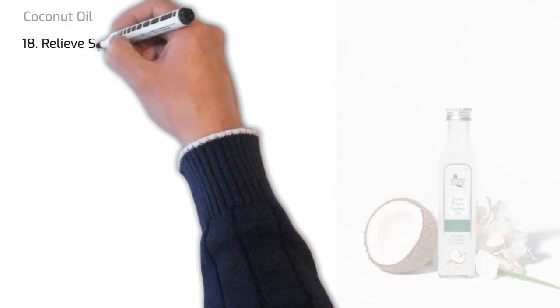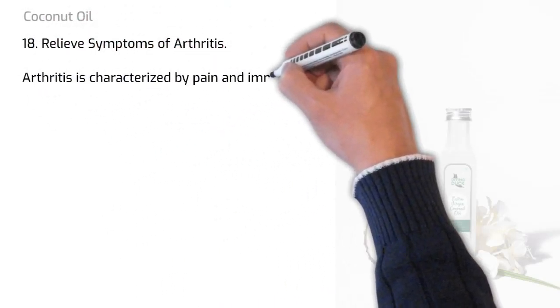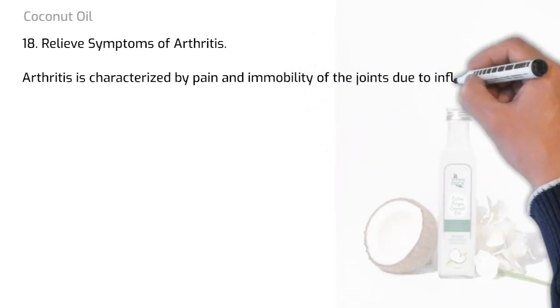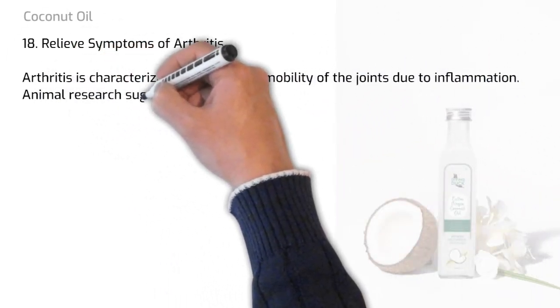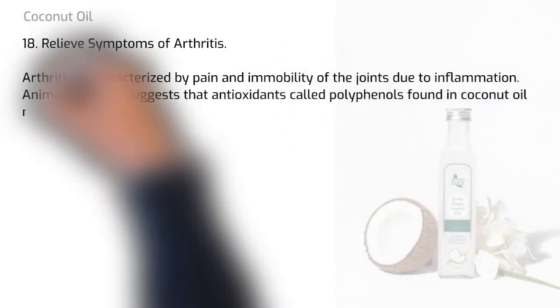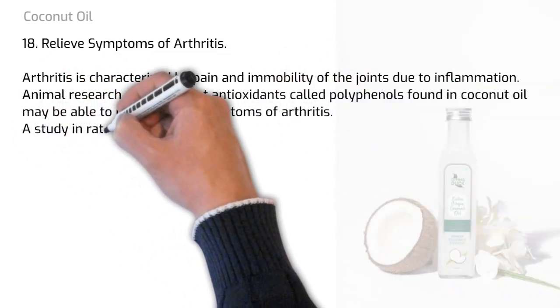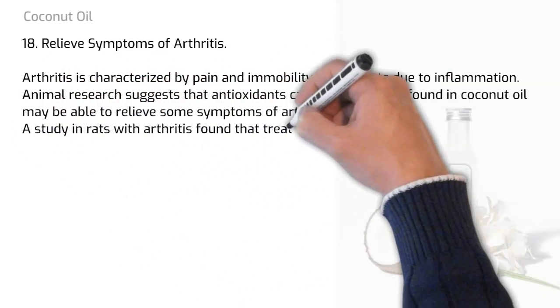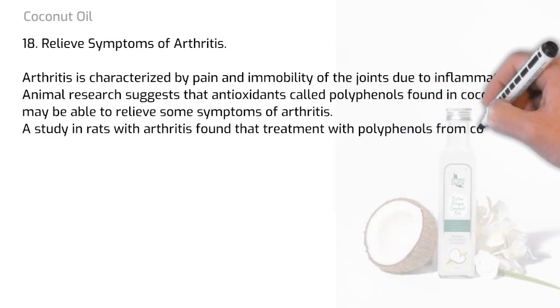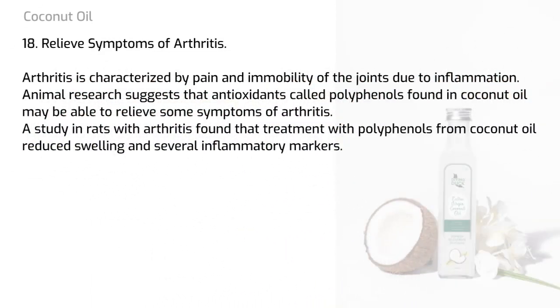Relieves symptoms of arthritis. Arthritis is characterized by pain and immobility of the joints due to inflammation. Animal research suggests that antioxidants called polyphenols found in coconut oil may be able to relieve some symptoms of arthritis. A study in rats with arthritis found that treatment with polyphenols from coconut oil reduced swelling and several inflammatory markers.